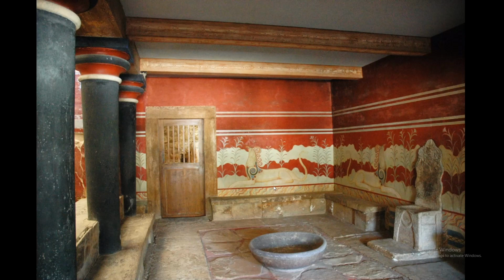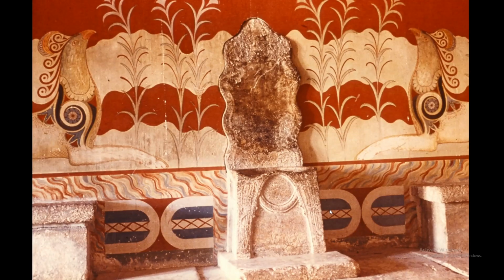And then here you have this painting of a griffin, lion's body and eagle's head, beautiful design on its shoulder. Here's a closer up, carved in stone. And then the griffins facing whoever it was, King Minos, who sat on this throne. Beautiful forms of the lily plant there.